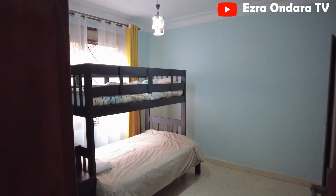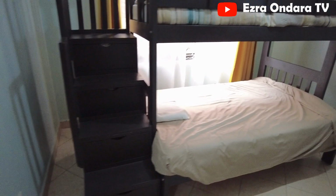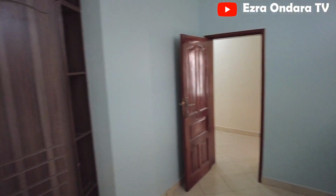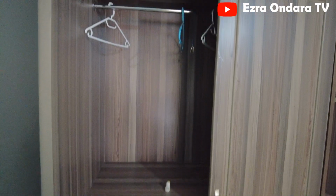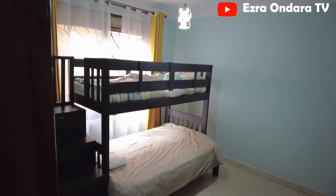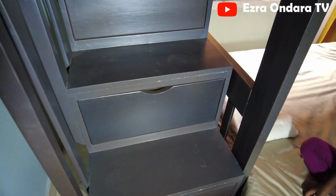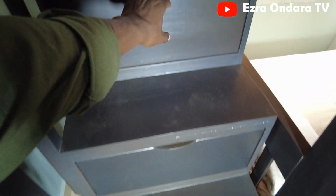Over to the other bedroom, and here they have installed a double-decker bed. And you can see there's also so much room left for maneuvering. I also like the idea of having shelves on the staircase of this double-decker bed. All right, really beautiful. And this is something I've definitely borrowed from this Airbnb.